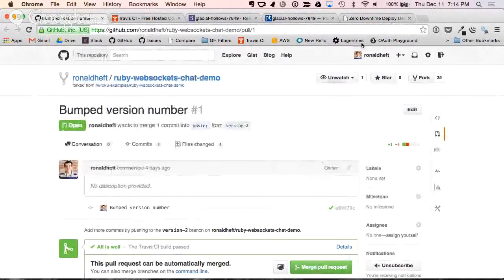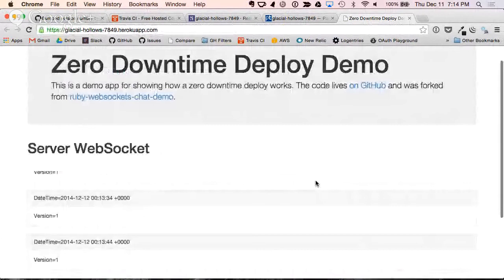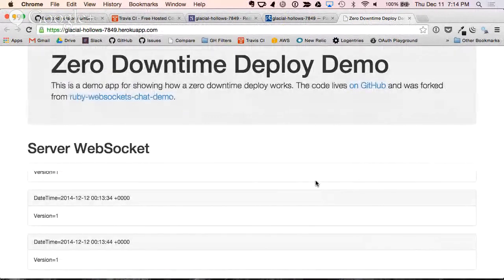So what I basically have here is Heroku has in their demo suite a sample application that uses Ruby and WebSockets to make a chat client. Well, I took that project on GitHub and I forked it, which is I just basically made a copy of it to make changes. And I changed up the application a little bit.